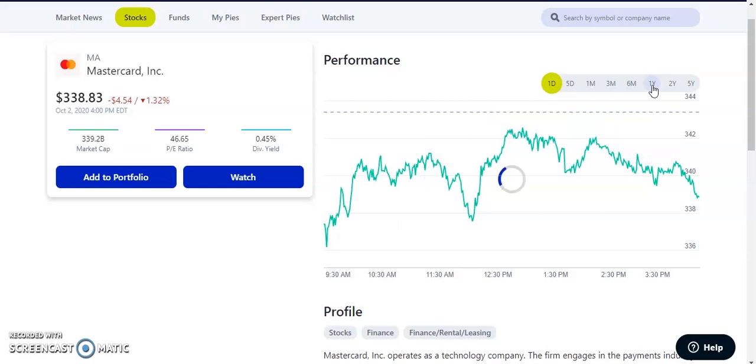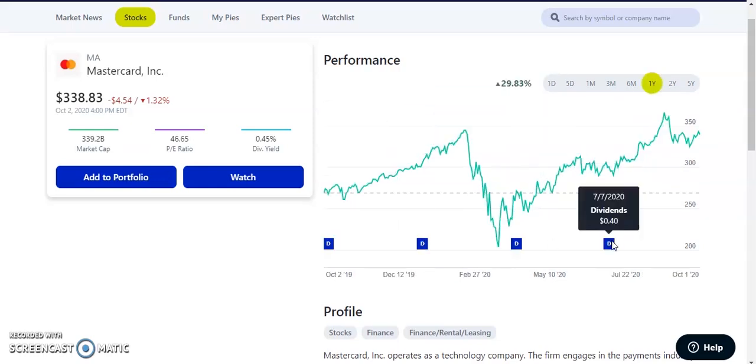And it pays a nice dividend right here. It's a quarterly paying dividend. It's 40 cents per share. But, like we said, it's only about a 0.5% dividend, so I don't like that. But if you got it on the dip right here at about $200, it would be a nice hold to have in the portfolio.